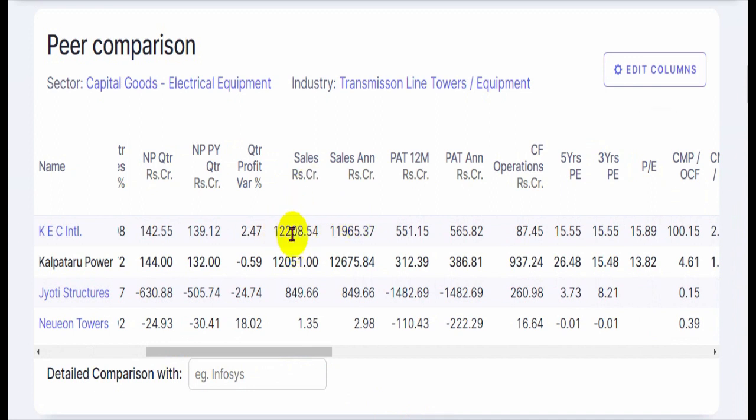In terms of sales, where it was in 2020 and where it is in the recent 12 months, KEC International has gained in revenue from 11,965 crores to 12,200 crores, whereas Kalpataru has seen a slight drop in its sales from 12,600 to 12,050 crores. So not a substantial change in revenue generated in the recent 12 months compared to March 2020. Profit went from 565 crores in March 2020 to 551 crores in the recent 12 months. So a slight drop in its profits. Even Kalpataru has seen a slight drop over March 2020 values.